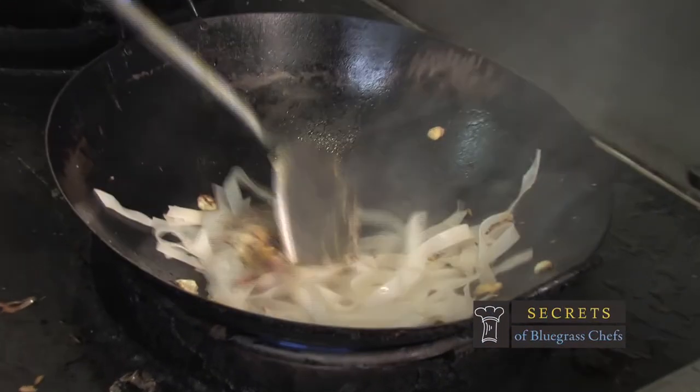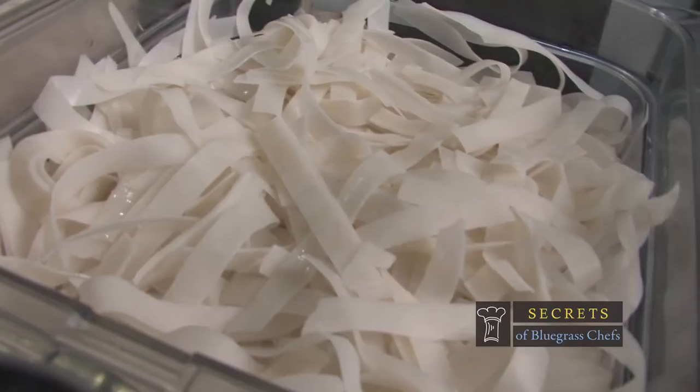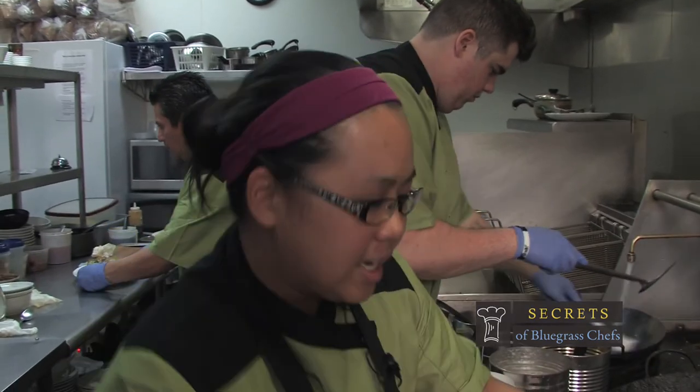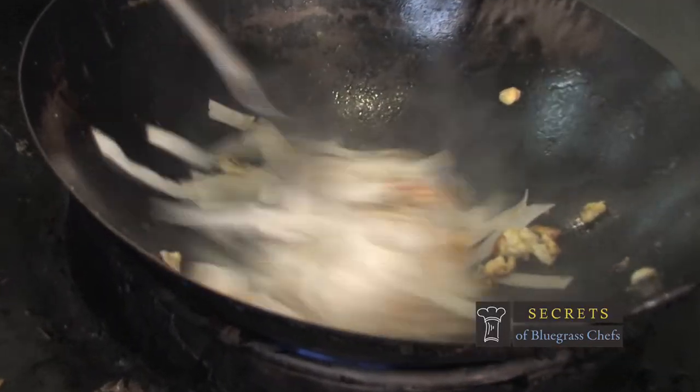These are rice noodles. And at our restaurant, we have a huge gluten-free menu. So this is one of the components. If we wanted to make this gluten-free for our customers, we can do that. It's really easy. This one's going to be just the regular version. We're going to get all the different components of our flavors. So we're going to have sweet, salty or savory, sour, and spicy.